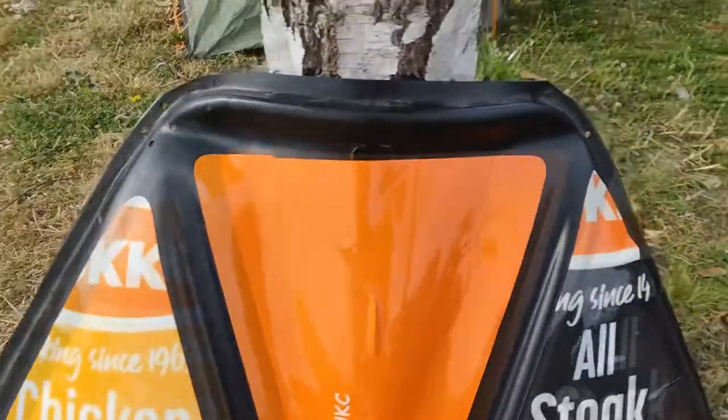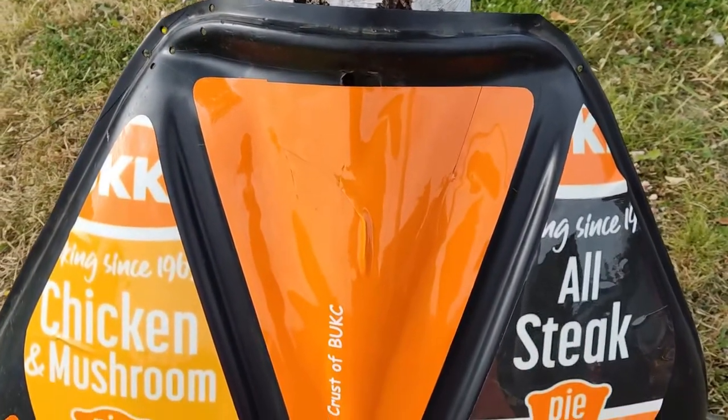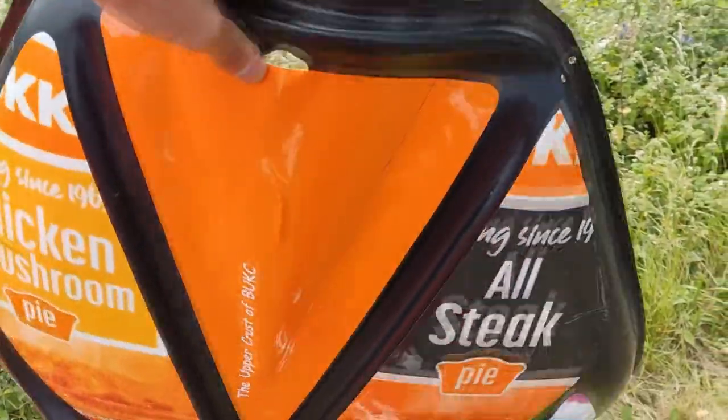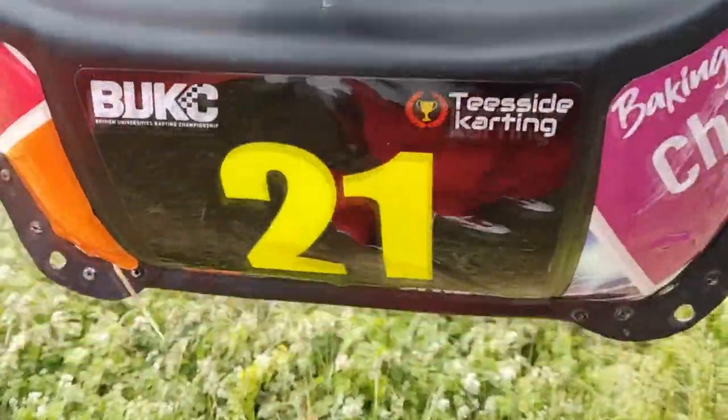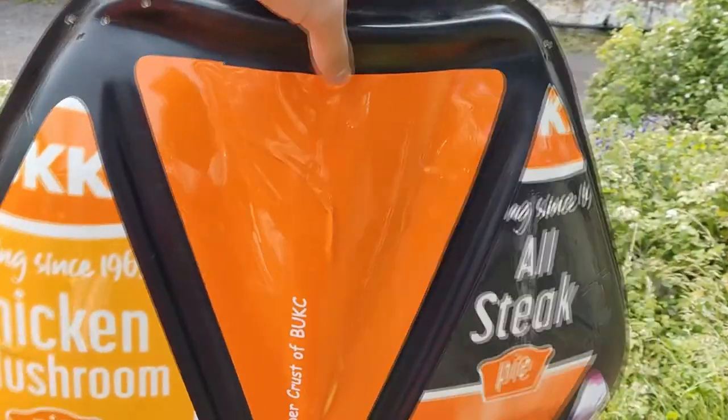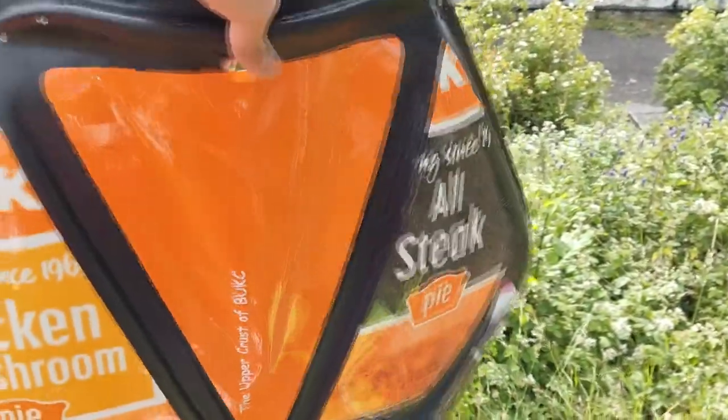You might see on the top, it says KKK, which is because our team thought it'd be very funny if our team name was Kane's Kart Clan. So Kane's one of our drivers, so it's Kane's Kart Clan or Kane's Kart Club, and we are number 21. But yeah, that's what's going to be on the front of our kart, so that we can identify ourselves almost.